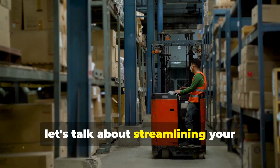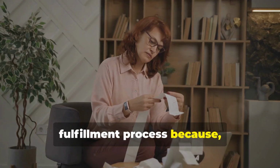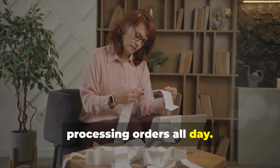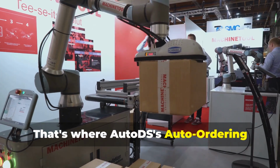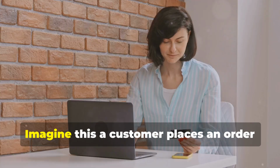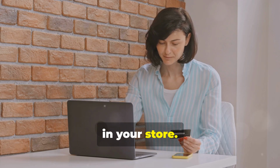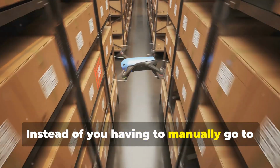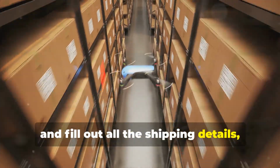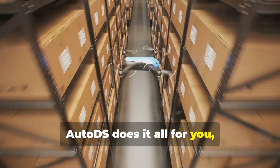Now, let's talk about streamlining your fulfillment process, because let's be real, nobody wants to be stuck manually processing orders all day. That's where AutoDS's auto-ordering system comes in, and it's about as close to magic as it gets. Imagine this: a customer places an order in your store. Instead of you having to manually go to your supplier's website, place the order, and fill out all the shipping details, AutoDS does it all for you, automatically.